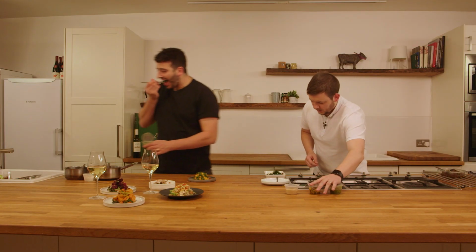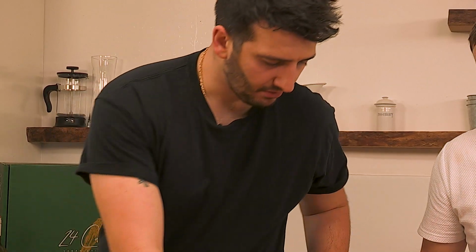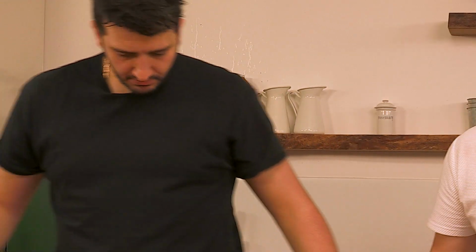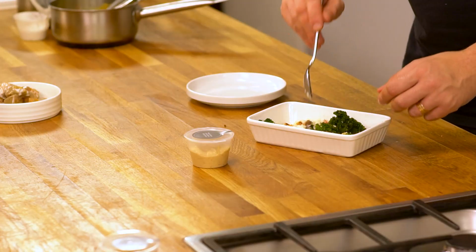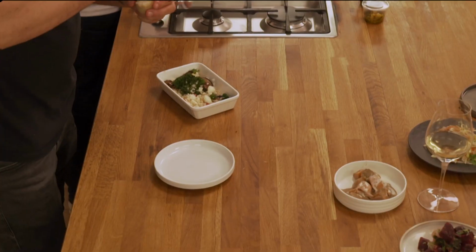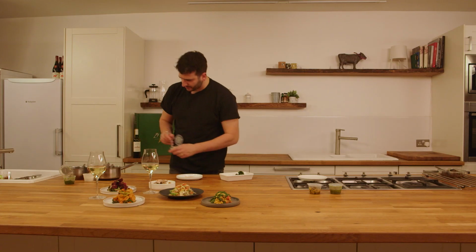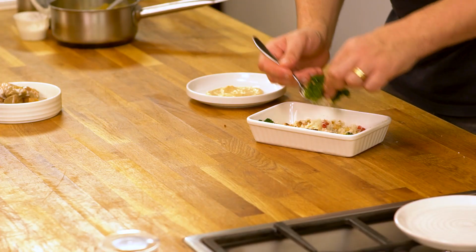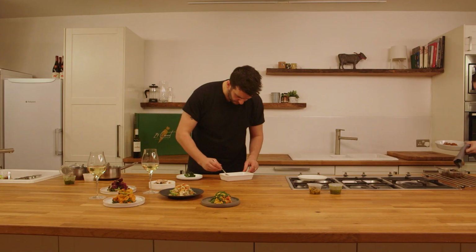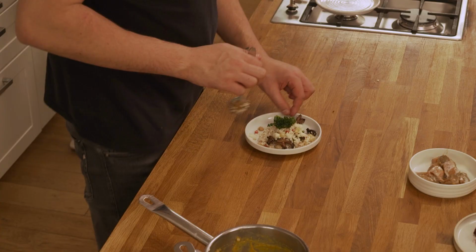What's the next dish, Andy? The next dish is the Shiitake mushroom with Russian kale and cauliflower couscous with the roasted hazelnut emulsion. Gently mixing through. In this dish, you want to put the roasted hazelnut emulsion at the bottom of the plate first, and then just topped with the crispy kale, cauliflower couscous and shiitake mushrooms.